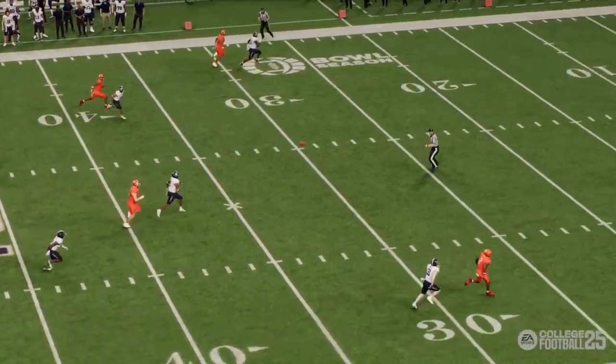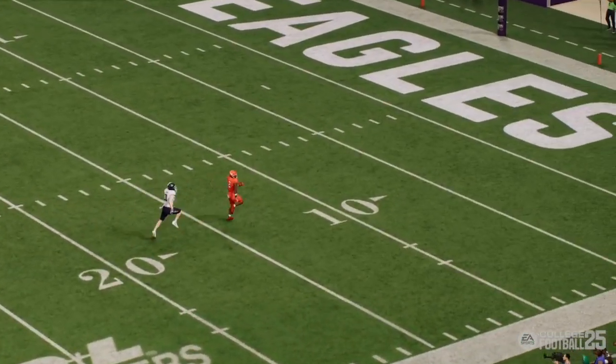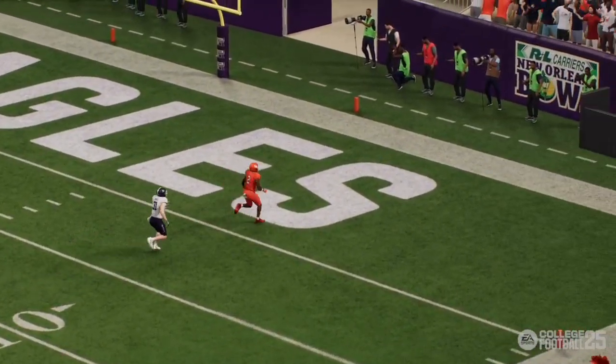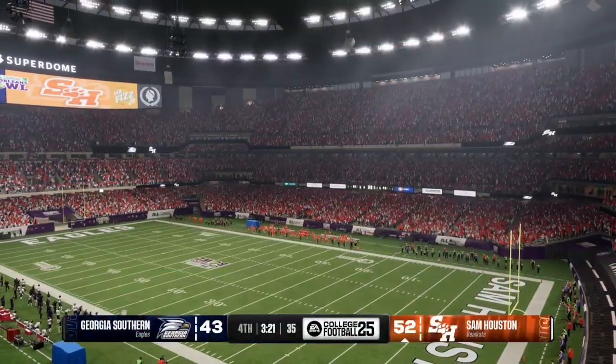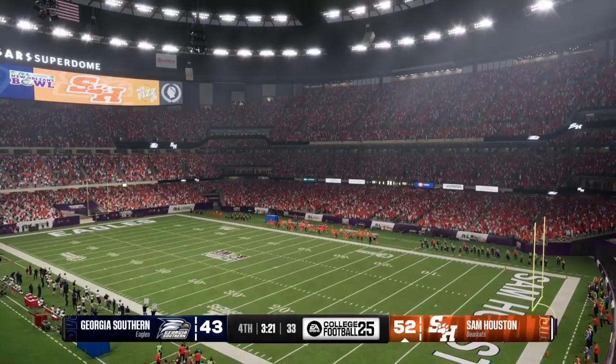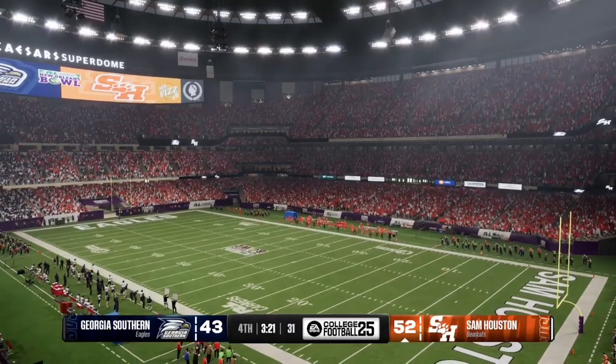Yeah, and when I'm the receiver, I'm like, I'm open, right? I'm going straight down the field. Throw me the football. I got the speed. I can beat this guy. You can tell they've done that so much in practice. They knew it was second nature, and they executed it perfectly.